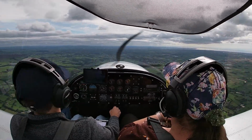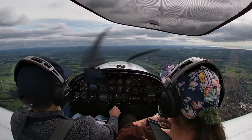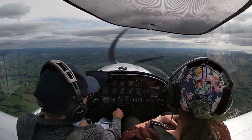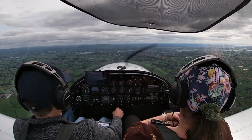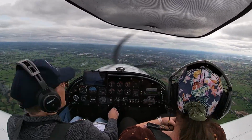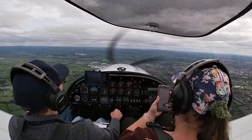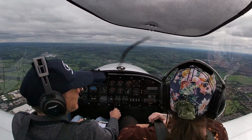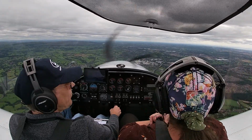Basically what we did heading back was we tracked the M6. The plan was to track the M6 north up to the Lake District, so we just turned around, did a 180 and tracked the M6 back towards Manchester. And you'll see coming up ahead, the urban centre there is Preston. And then shortly after that we fly over Chorley and the Chorley Lakes, as they're referred to, Rivington Reservoir and what have you, and then Bolton.